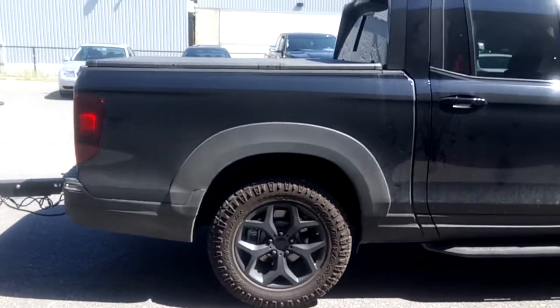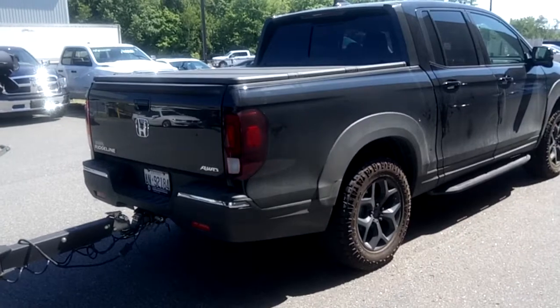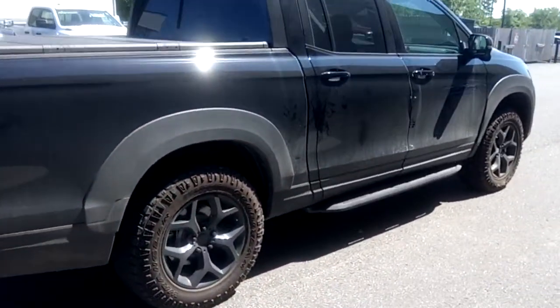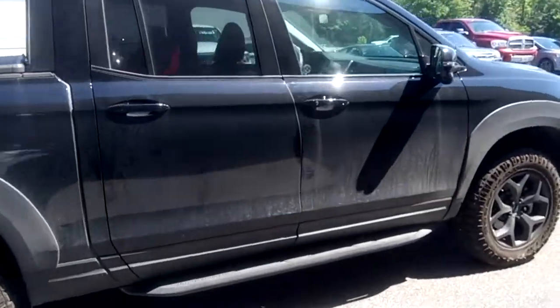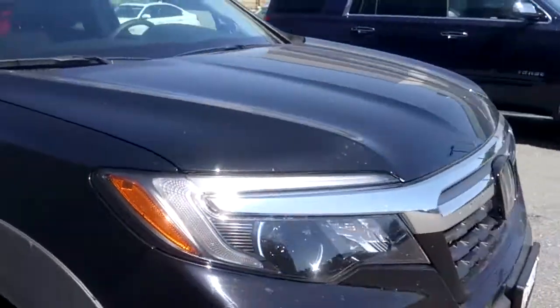It's a great looking truck, very sporty. Nice ground clearance. There's a sunroof. Inside it has heated seats.